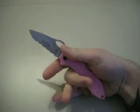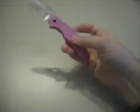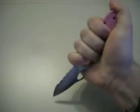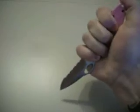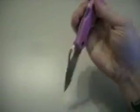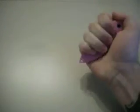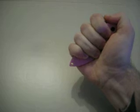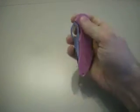Things I didn't like. Well, I don't like this pointed tip on the handle here. If you were going to use this in reverse grip, which is a little awkward for regardless, I'd rather this be more rounded. Perhaps you could use that for a defensive impact tool, but I probably wouldn't with this type of handle.